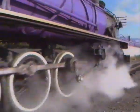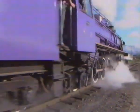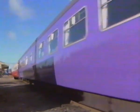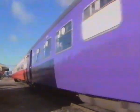This film was taken 8 years later, after a massive restoration project. The occasion was a tourist run from Hobart up the picturesque Derwent River Valley to Mount Field National Park.